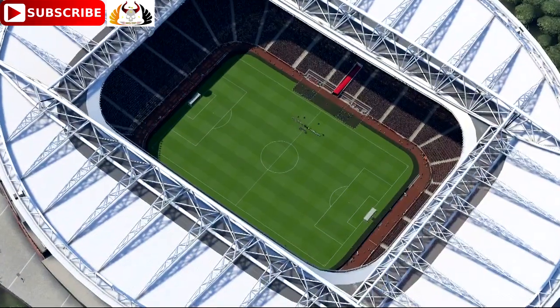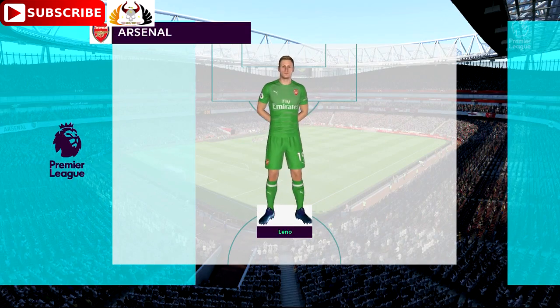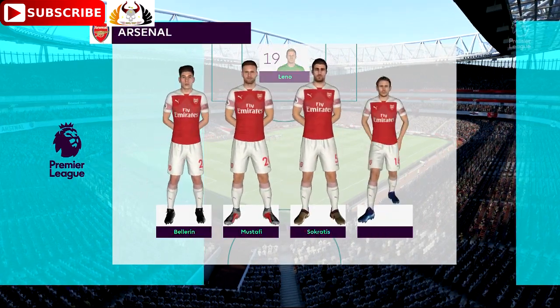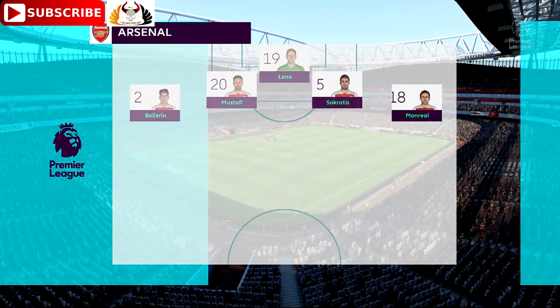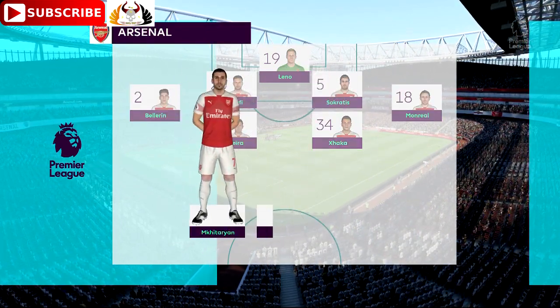And number 9, Alexandre. This is the Arsenal lineup. Bernd Leno starts in goal. Hector Bellerin plays with Monreal in the full-back positions. Henrikh Mkhitaryan plays with Pierre-Emerick Aubameyang out wide. Alexandre Lacazette is the lone striker today.